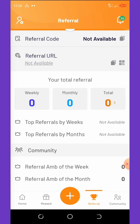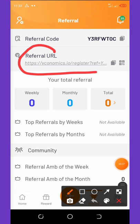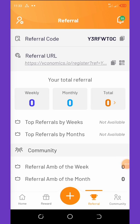Okay, so you can see my referral link right here. I can copy the referral link and share it with my friends. Then here is my referral code. Once you share your link with your friends, you can also share your referral code for them to use for the registration.